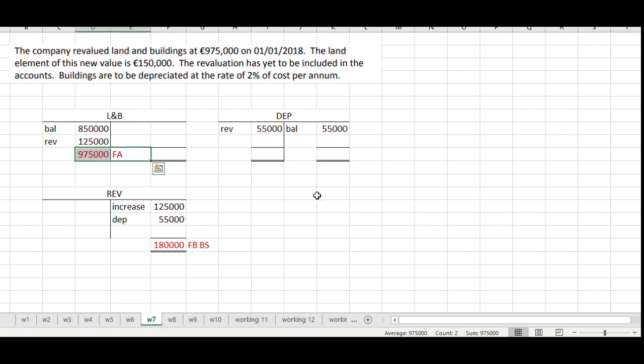Now, because the land and buildings was revalued on the 1st of January, we still have a P&L depreciation for the year, and that will be based on 975,000 minus the land part, which is 150,000, all at 2%. And this works out at 16,500. So 16,500 is our P&L figure, and when we balance it all out, 16,500, because it's been revalued, will actually be our new accumulated depreciation in the balance sheet as well. That will be an admin expense, and this will be balance sheet.